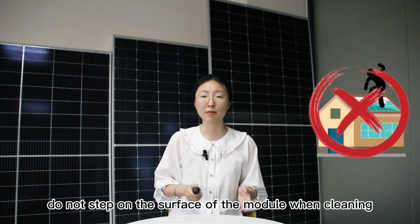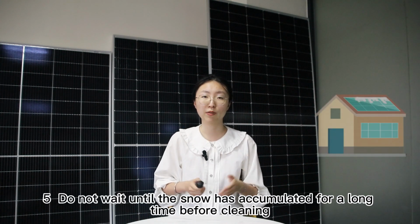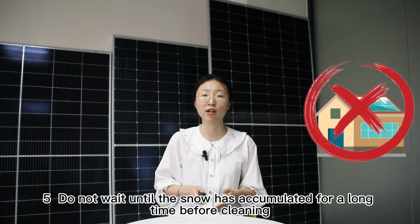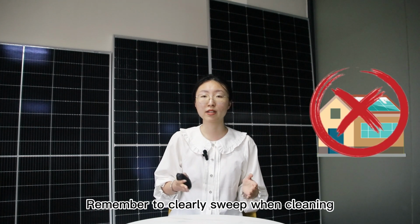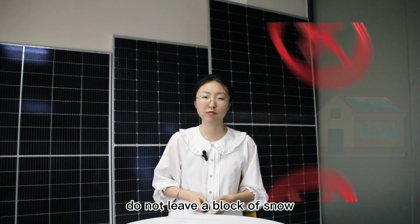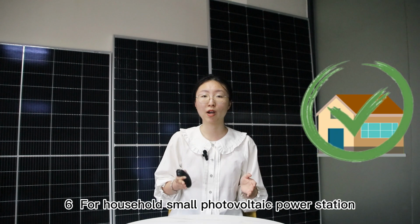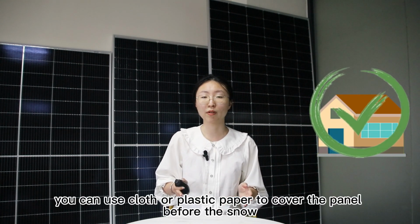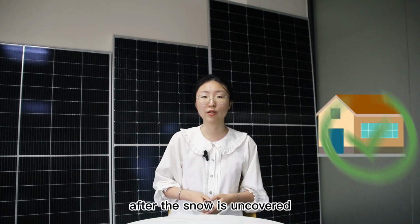4. PV module wet bearing is limited. Do not step on the surface of the module when cleaning. 5. Do not wait until the snow has accumulated for a long time before cleaning. Remember to sweep clearly when cleaning. Do not leave a block of snow. 6. For household small photovoltaic power stations, you can use cloth or plastic paper to cover the panel before the snow, and uncover it after the snow.